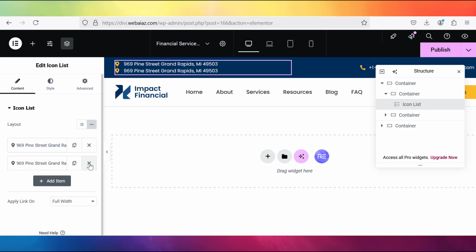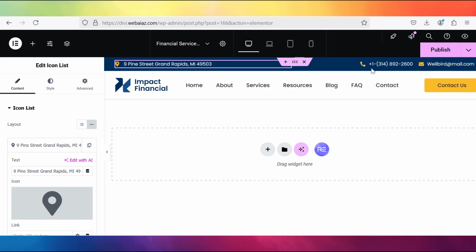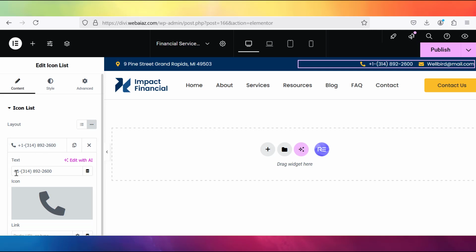Once you click, you can copy this or you can delete. Now you can edit this one. It's simple editing, you can do it easily. On the right side, you can see the phone number. That also you can edit. You can change the icon also if you want.